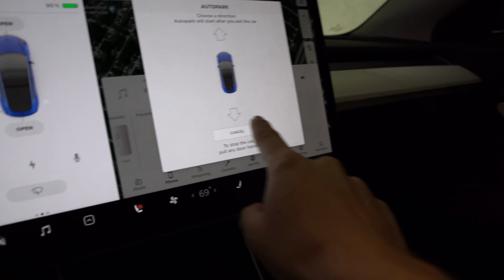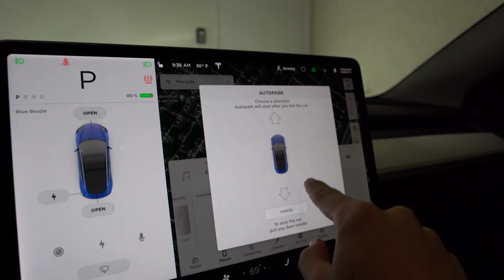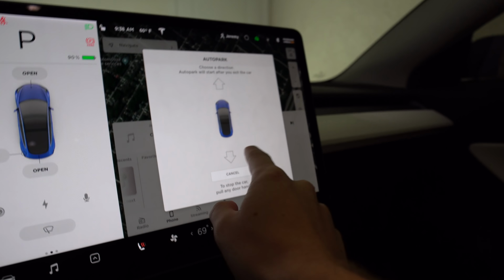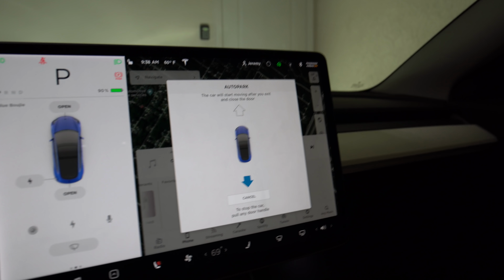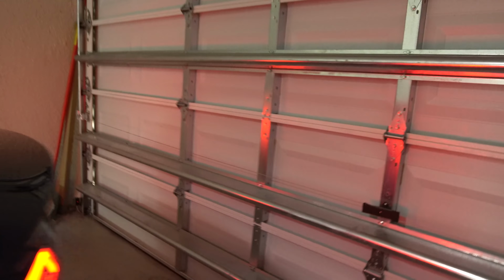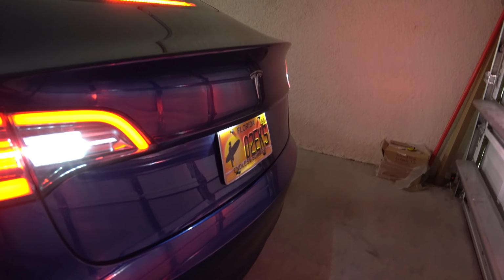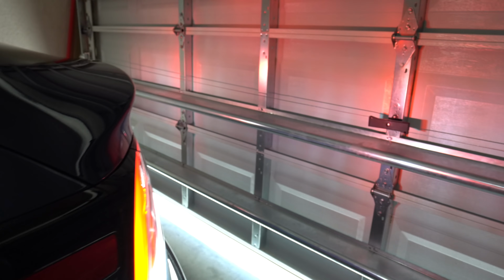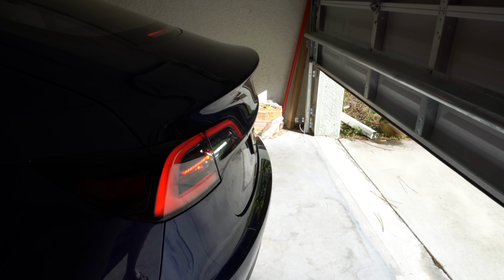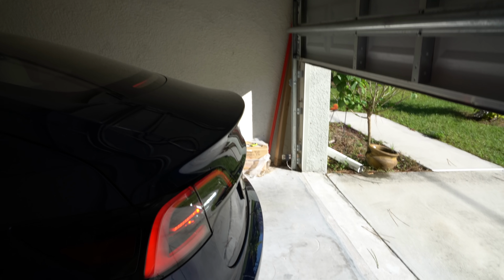Okay, so we're gonna do this with the garage door shut. And we're gonna see what happens. I'm freaking nervous. I'm gonna get ready to grab that door handle so quick. Nope. Oh, it triggered it. Oh my gosh, you have to trust it. It went a little bit, then triggered it.